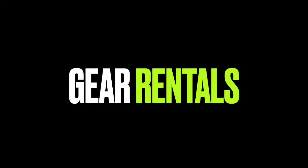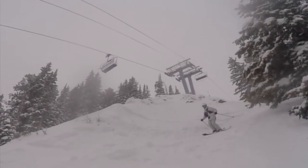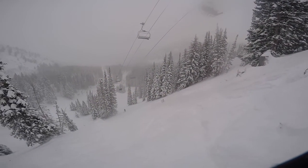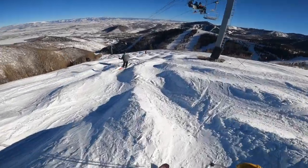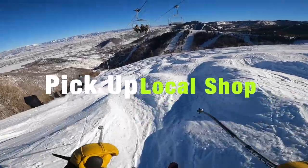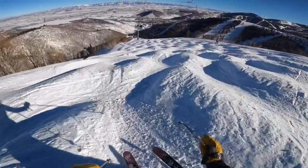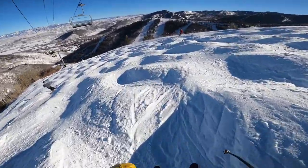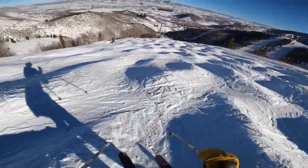Okay, let's get into gear rentals. If you're not going to bring your own gear, obviously you need some sticks to do some flips on, just like local boy here. There are 2 options that I think are realistic. You can go to a local ski shop and pick them up. Typically, you can order these ahead of time. They can help you determine your level and what kind of skis you need, which is great.